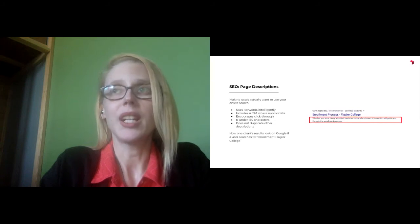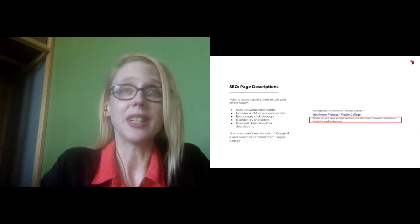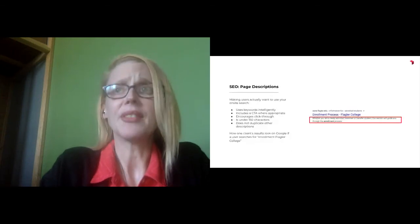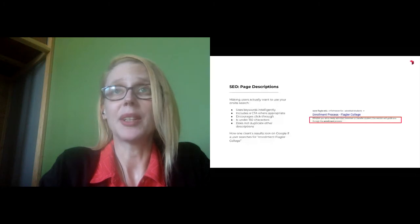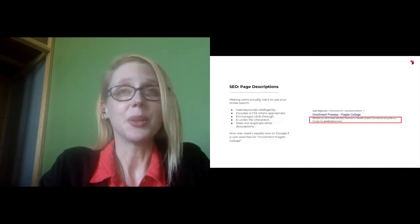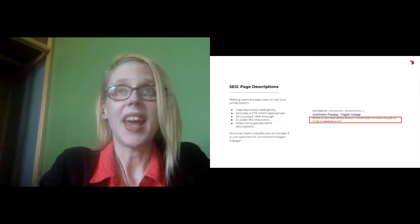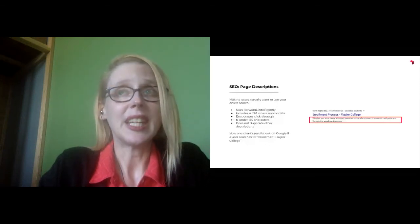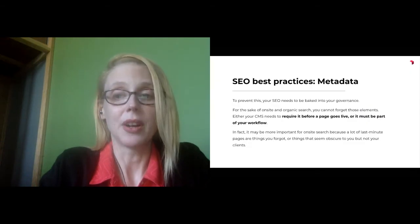It's short, it's sweet, and you know what you get when you're going to click, which is very different from this, which pulls in whatever is on the page. And this is a sample of how it looks in Google, but if you're doing your metadata correctly, it should appear in both. And since this is old-fashioned grunt work, either your CMS needs to require a page description before it goes live, or it needs to be part of your workflow.